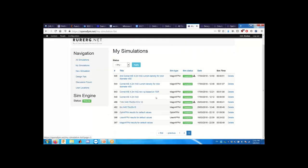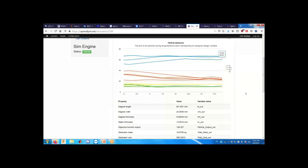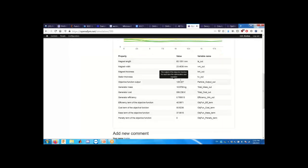And the results of this would actually show how each one of the design variables goes to a single value and converges to a result for the four different design variables, and also giving an estimate of the objective function and its parameters.